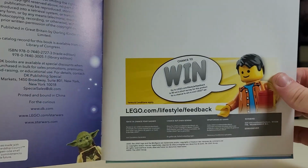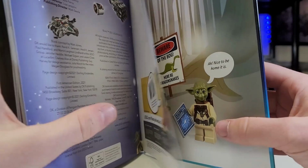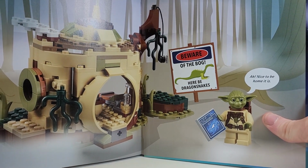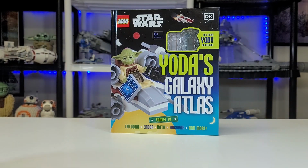You even have the free Lego thing, this thing that they put at the end of every set. And there is the Beware of the Bog. Here is a dragon snake. Or here be a dragon snake. So yeah, that is the book.